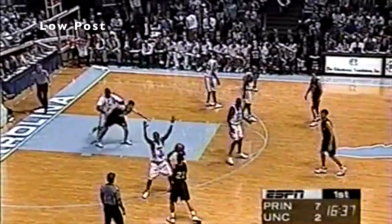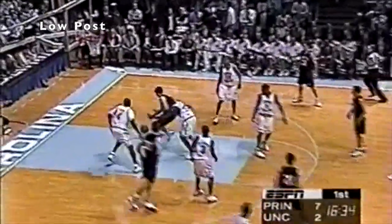As a post player, now he's going to try to post inside. Look at him, make himself big and available. Nice backdoor cut. And they got it, and they'll go to the line.